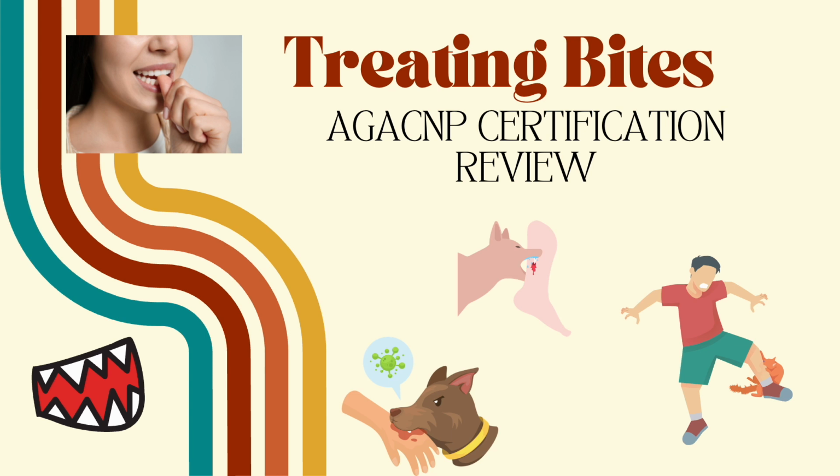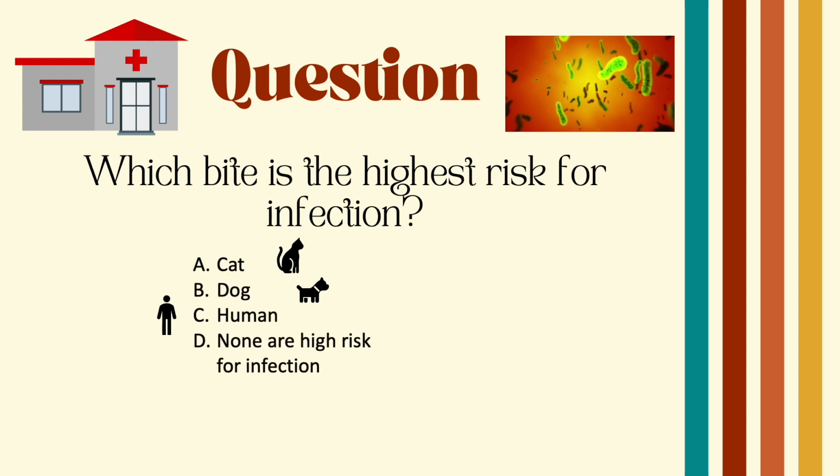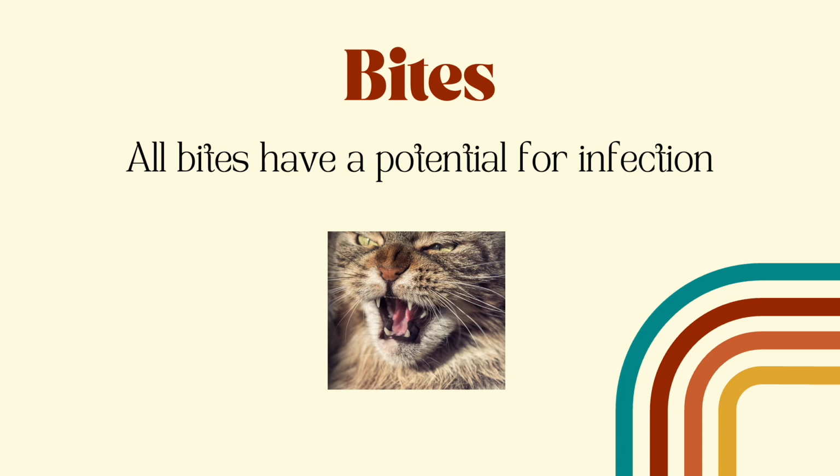Let's get started. So, which bite is the highest risk for infection? Would it be A, cat, B, dog, C, human, or none of these are at a high risk for infection? If you said cats, you're right.